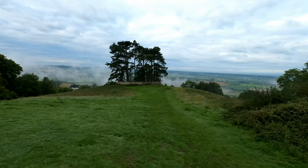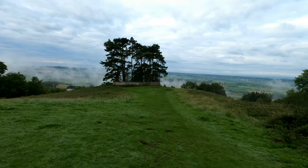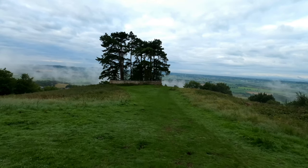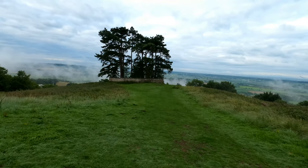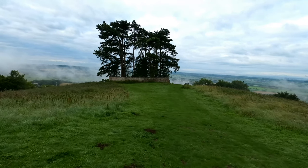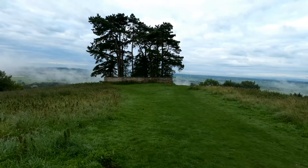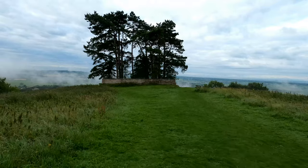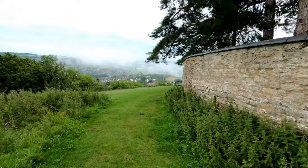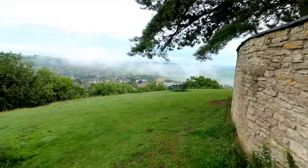I forgot about this. I believe these trees were planted for a memorial to the Crimean War. If I remember rightly, there should be a plaque on here. I've always had this place in the back of my mind. For some reason, I thought it was on the Offa's Dyke path, but obviously it's on the Cotswold Way. Always remember this. Obviously, it's got a nice view from it. Look at that mist. Would have made some nice drone footage, that.